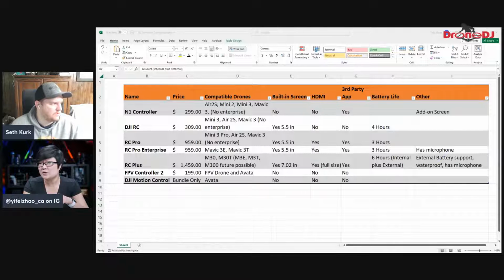Also, no third-party app, obviously, on the FPV controller, and the motion controller is a bundle only. I couldn't find the price for the standalone motion controller. I guess if someone loses one and asks DJI for the price, that's when we'll find out.